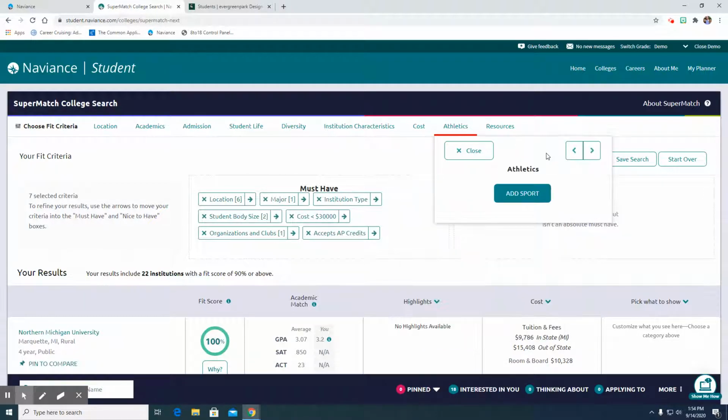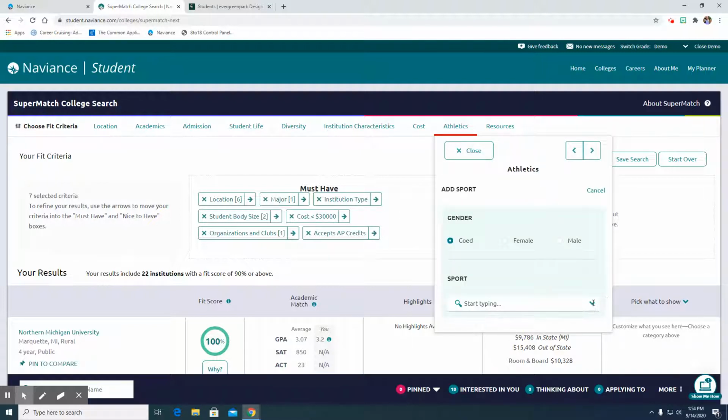All right, as we move on, you can add athletics. As I'll show you really quickly, there is a wide variety of different options, including arm wrestling, broomball, equestrian, horseshoes, mountaineering. So as you can see, there's a wide variety of things. And again, if there's something in there that appeals to you, see who offers it. See if it fits as a part of your criteria.